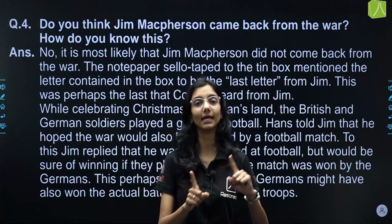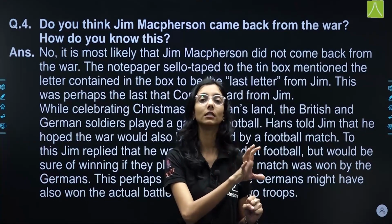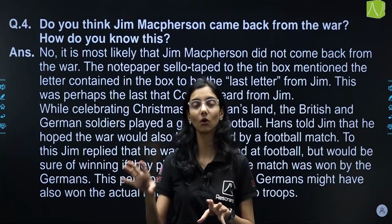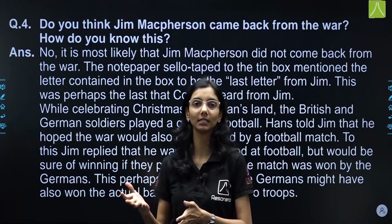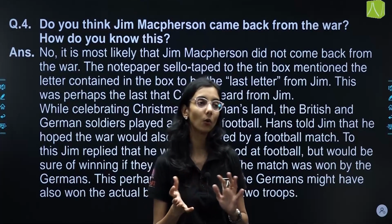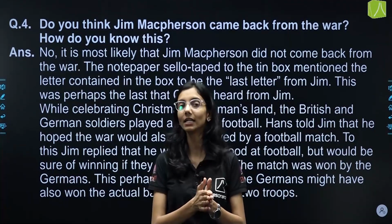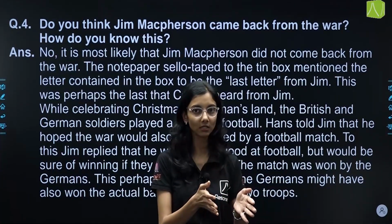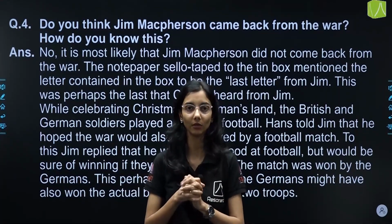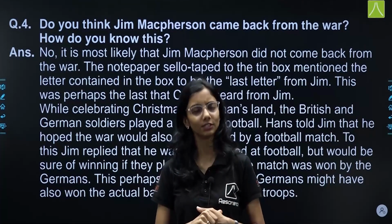And as the end goes, in the last few passages of the chapter, when the author goes to meet Connie, Connie misunderstands the author for Jim, right? वो उसे जिम समझ लेती है. So अगर जिम वापस ही आ गया होता तो वो ऑथर को जिम क्यों समझती, right? So by all these things we can understand that maybe Jim did not come back from the war, and that's why Connie had written the last letter on that paper, and that's why she misunderstood that the author was Jim. Okay, so by these things we all can make an idea that Jim did not come back from the war.